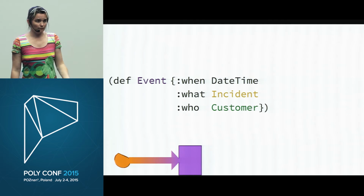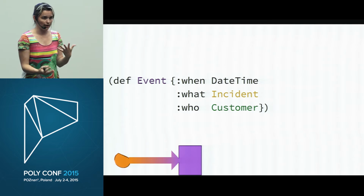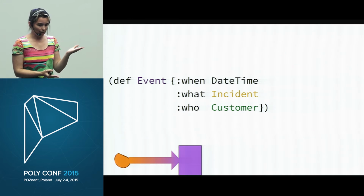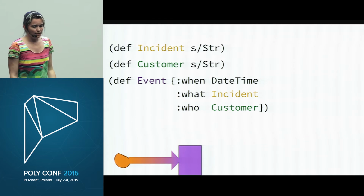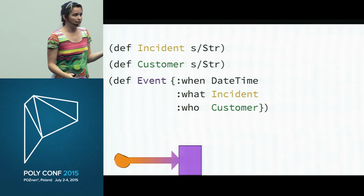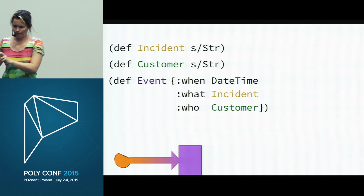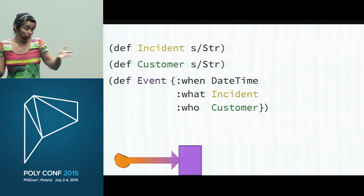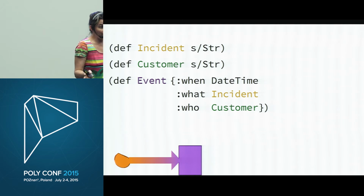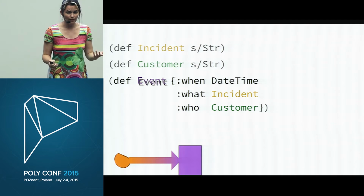I wouldn't write it like this either. I would choose to give names to these things because the what and the who are really different types. So I want to give those types names and be clear that those are distinct, but then I'm lazy, so I'll just define them as strings. Even though incident is probably only like show, click, and purchase, I could totally model that in schema, but I don't have to. I'm just like, yeah, well, it's a string, but I want to give it a name, yay me. So I can do that.